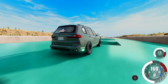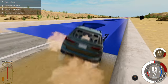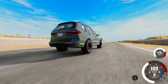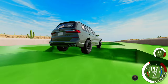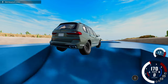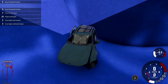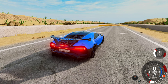Okay, it's good. No. Wow. Second time. Yes. No. We have a new winner. BMW X7, but off-road version. Bugatti. I think it will be winner.